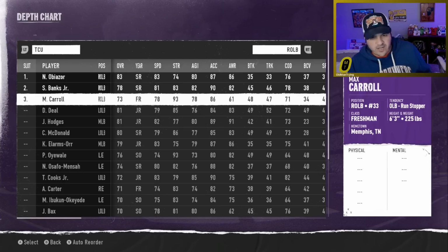They do have 1 transfer linebacker coming in, Michael Teason from Missouri State. Not in the game in College Football 25, will be in College Football 26. Had 51 total tackles last year, 1 sack, a couple fumble recoveries too. So we'll see where he plugs in here on the linebacker depth chart.